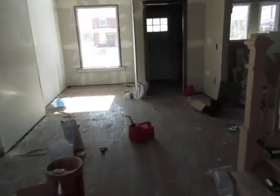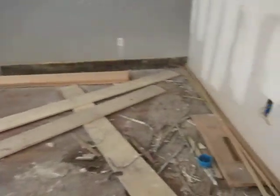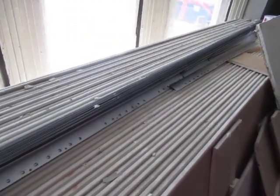A lot of debris. Smoke damage in here. Some drywall. There's a lot of drywall here. Good drywall. It hasn't been used yet. Bunch of sheets of it there. Scraps in front of it.